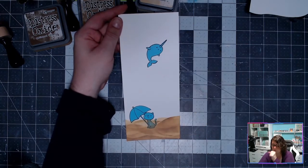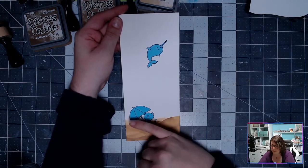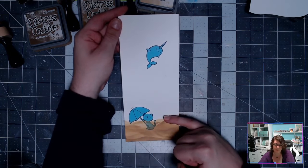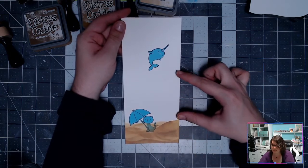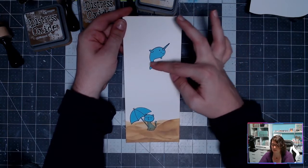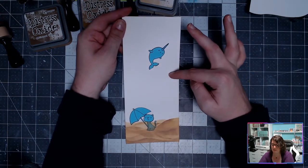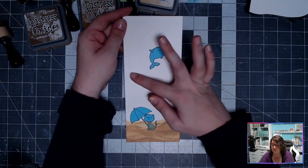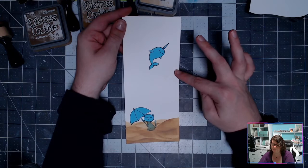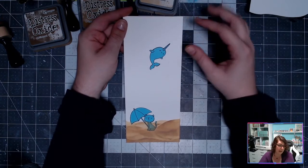So what we're going to do is, I think I'm going to have kind of a whitish area here where there's not a whole lot going on. And I'm going to use my watercolors here, and then my sky colors, because I want them to be out of the water. So maybe I'll stop here, and then we'll have the rest be sky.